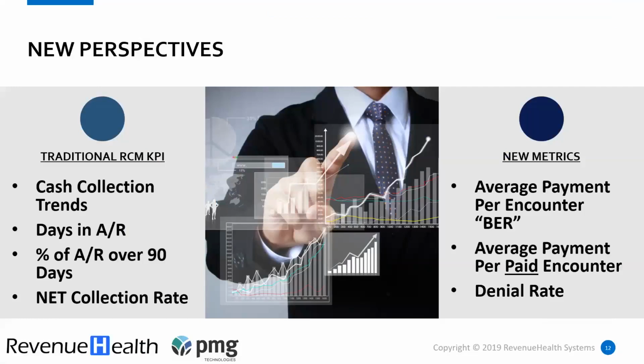So there's some new metrics that as a company at PMG, but also as Revenue Health and our technology that we're working to offer out to the market now are things such as the average payment per encounter, or we call it a blended encounter rate, and your denial rate.